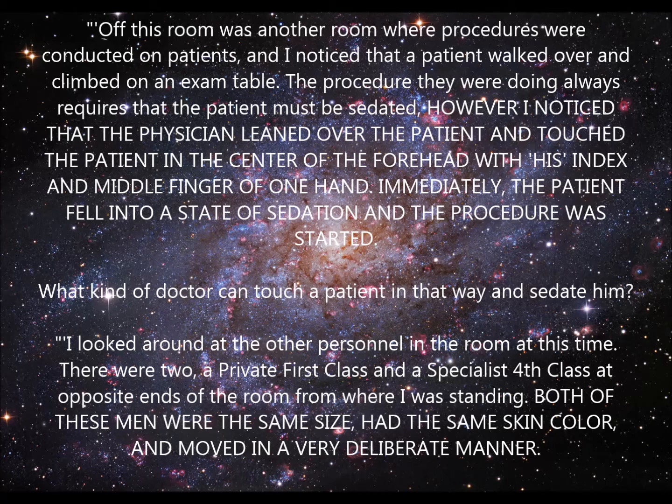The procedure they were doing always requires that the patient must be sedated. However, I noticed that the physician leaned over the patient and touched the patient in the center of the forehead with his index and middle finger of one hand. Immediately, the patient fell into a state of sedation and the procedure was started. What kind of doctor can touch a patient in that way and sedate him?